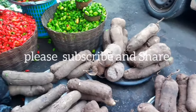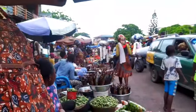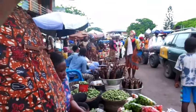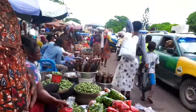So let's be mindful of our bags and our phones. And if you go to the market and you see people fighting, please don't get close. Don't get close. I beg each and every one of you.